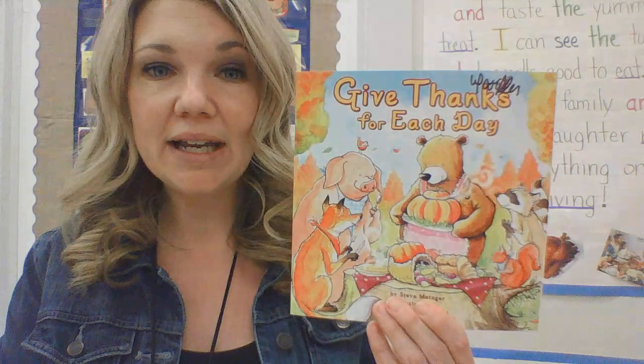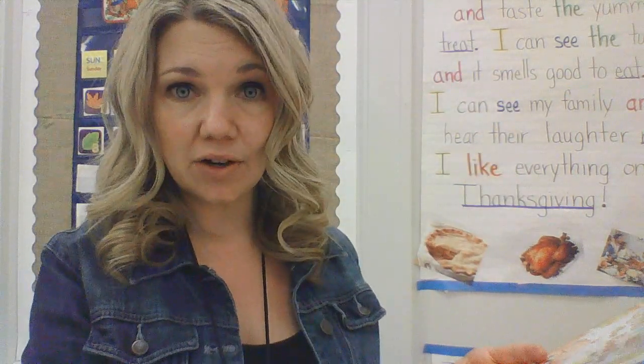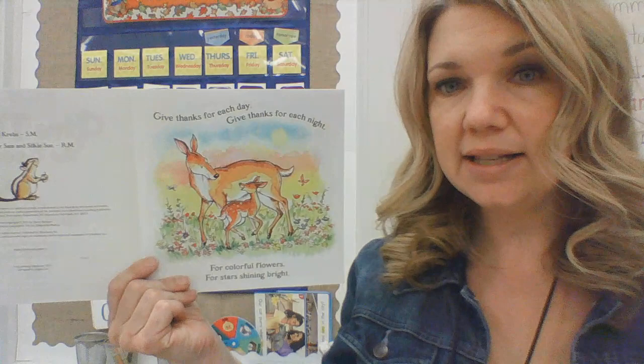So this book is called Give Thanks for Each Day. It is written by Steve Metzger. He is the author. What does the author do? They write the words. And the illustrator is Robert McPhillips. What does the illustrator do? Draws the pictures. Yes, so let's look at this one.